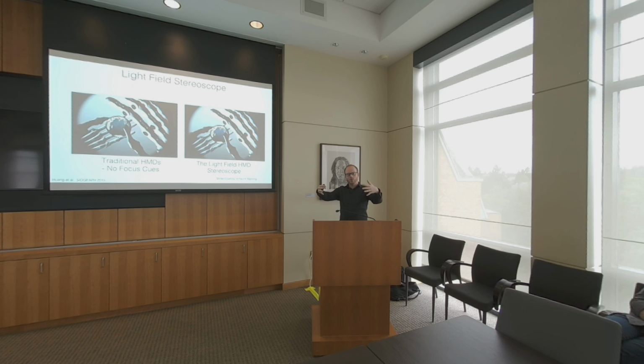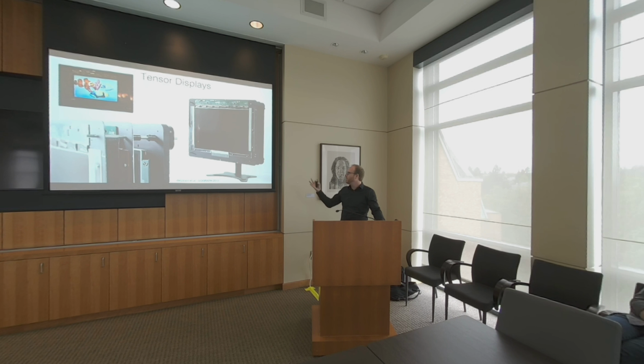So again, this is really important for objects close by, anything you can touch. This is where the focus cues are most important. And yeah, it kind of did the thing that it was supposed to do. So this is all based on earlier technology that we worked on at MIT on multi-layer LCD displays.